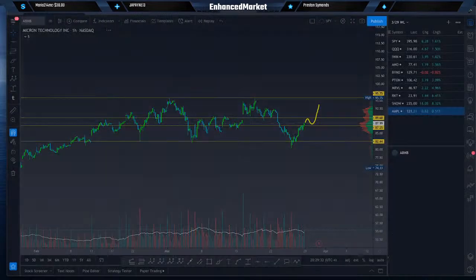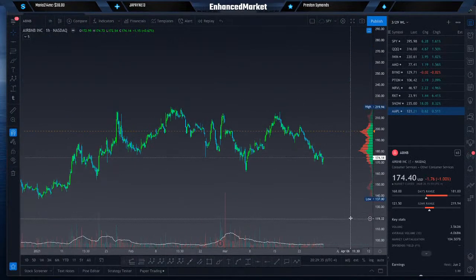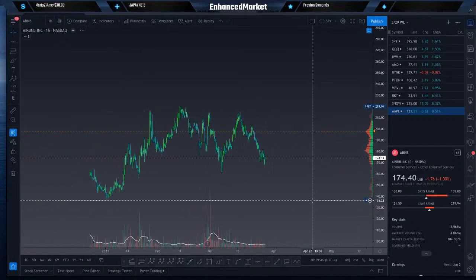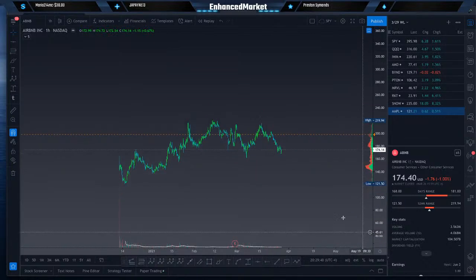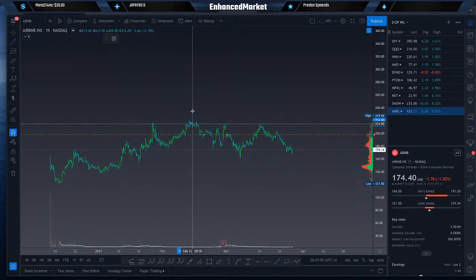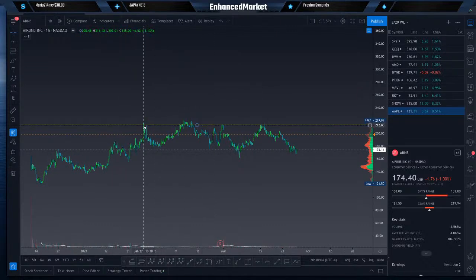Airbnb. Let's check it out. Second lower line, bounced a little, and now has a nice flag. Let's check it out. So we're in the 1 hour right now. Right, so what I see first is this level of resistance, right in that region. Rejected. We sort of made it over, but didn't really.